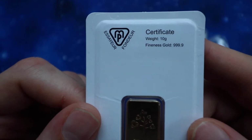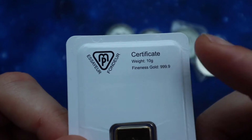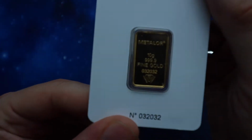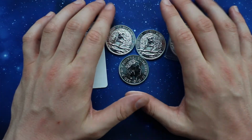Hopefully, as we're seeing over the last week or so, the price of gold has been dropping. I may be in a position next month to buy something a little bigger, or maybe buy a couple of the same size bar. But again, I'll wait till I get to that point before I purchase.